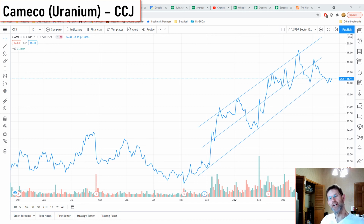Uranium is kind of a weird situation. It's a commodity, but yet it's sort of a Green New Deal type commodity, because if we're going to switch to an electrified economy, you're going to need nuclear power whether you like it or not. So it's been in a nice steady upward trend for the last 4 months or so. It's broken out a little bit to the downside, but I still maintain my bullish assumption on Cameco.